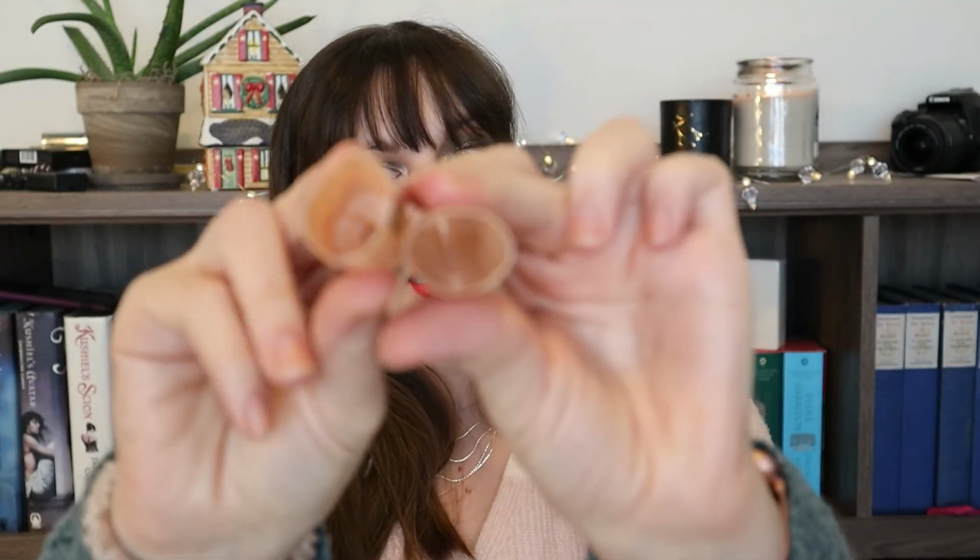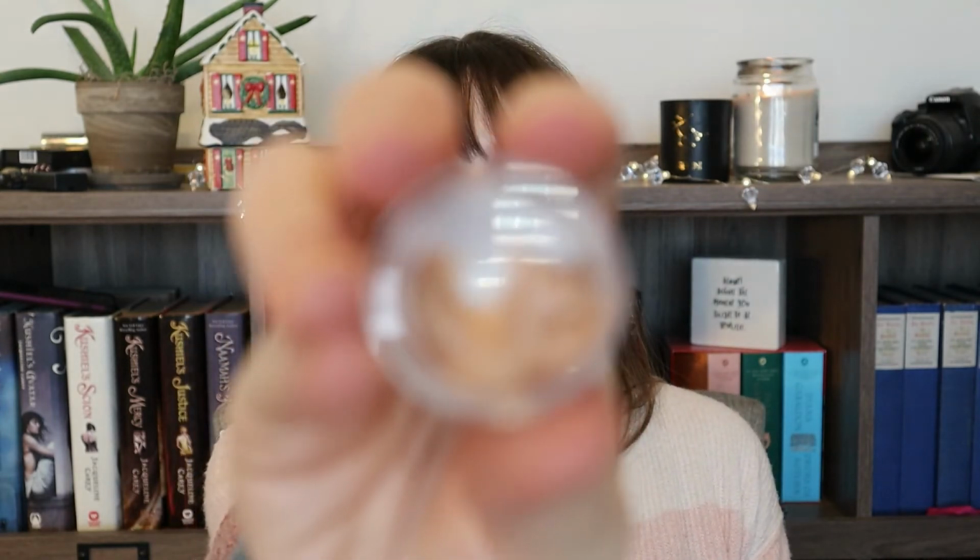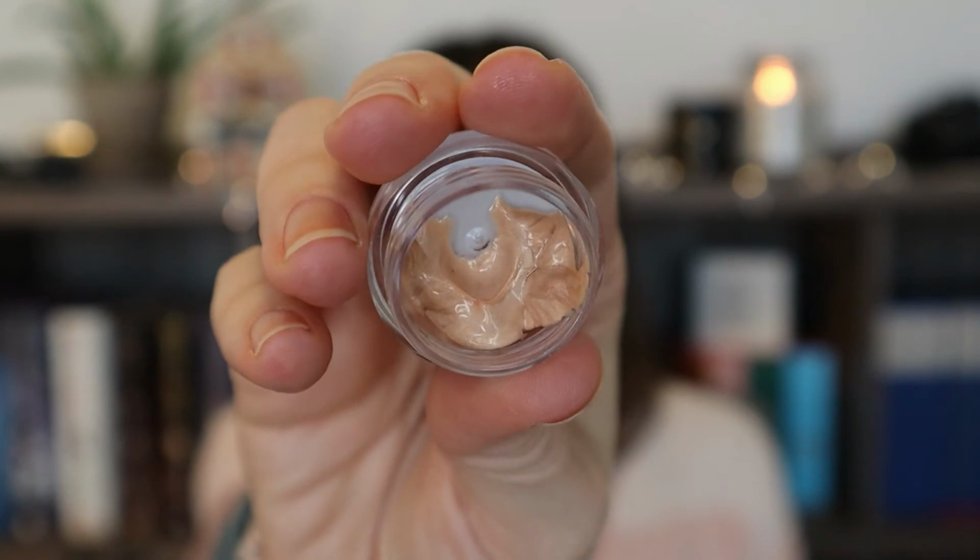Well, qualified good news. So the last thing that was in this project is my primer. This is my Becca Backlight Priming Filter. So as you can see, we did cut it open. This is where my marks were as of last update. This is what the packaging is looking like now. So as you can see, cut open, scooped out, the whole shebang. But I decanted it into this little thing right here. So this is actually what is left. Not much.